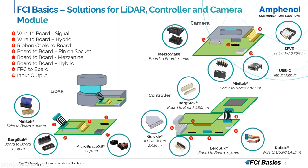Mostly wire-to-board, I would say, for these small camera modules, but sometimes you also see FPCs. These modules are typically small, and what's typically used is the SFVR system. That's a very small FFC connector with a profile height of only 0.9 millimeter, so very, very low profile. And again with cable locks, so it prevents unintentional cable release once you pull the cable or during installation.